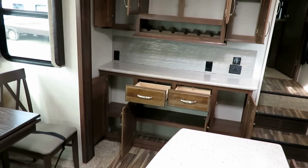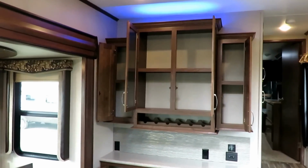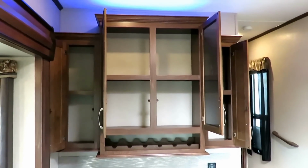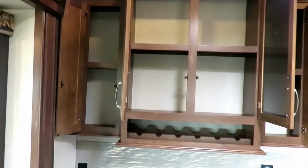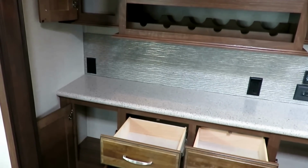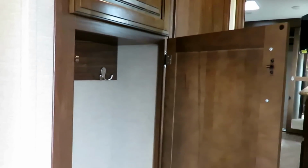This hutch is awesome. This is all storage space, and even mommy's wine rack. It could be dad's too. I'm sure a lot of couples share glasses of wine together, but that's the stereotype. You've got dad's medicine cabinet outside, and you've got mom's wine rack in here. And look at this double appliance shelving over here as well. Moving forward, the bathroom door opens what I consider the correct way. Oh, by the way, coat closet right as you walk in the door.